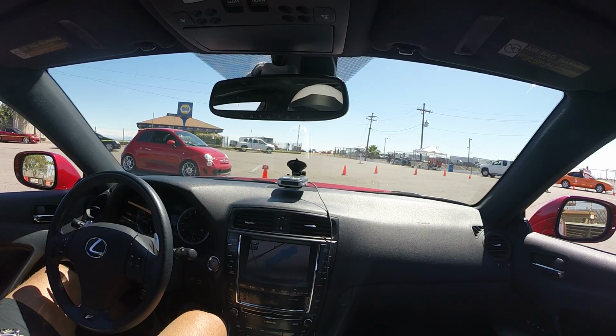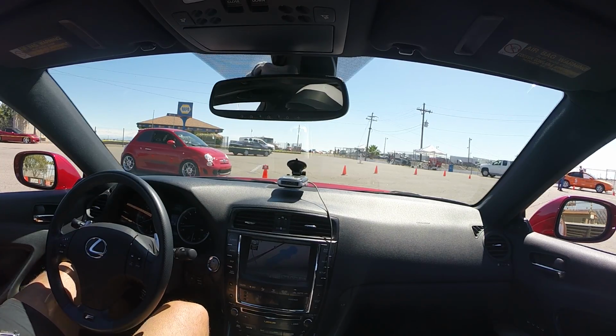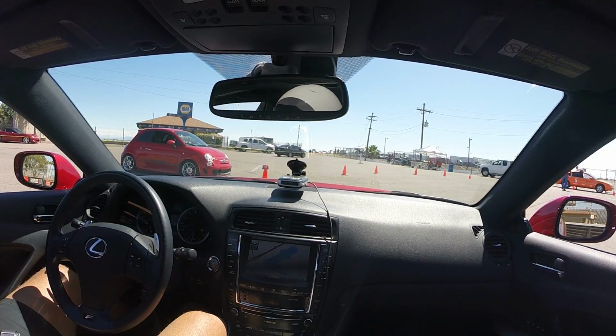Yeah, by the way, our best lap in the first session was, I believe, a 120.5. So we'll see if we can try and go for that.